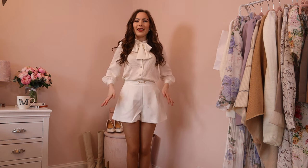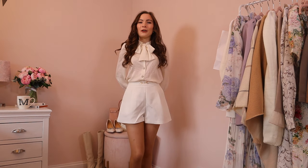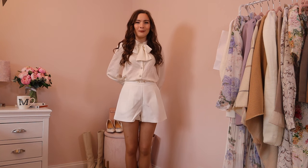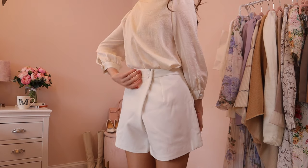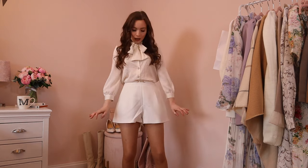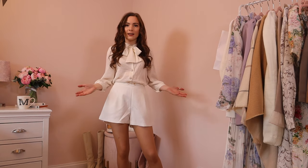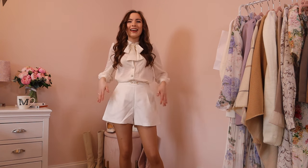Just popped on my favourite pussy bow blouse so that I could show you these shorts. These shorts are just so, so pretty. I really, really like them, but unfortunately they didn't have my size, the extra small, so I bought a small. But you see that at the back, I've had to really kind of take them in with just a safety pin, but I probably would get them altered because I really like them. I think they're like a really nice basic kind of staple piece. Oh, they've got pockets, which is even better.